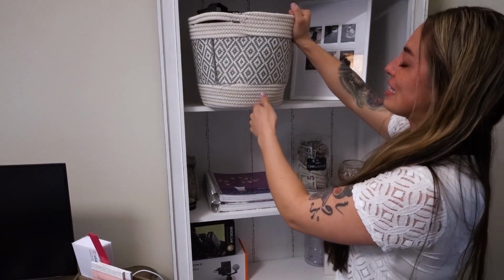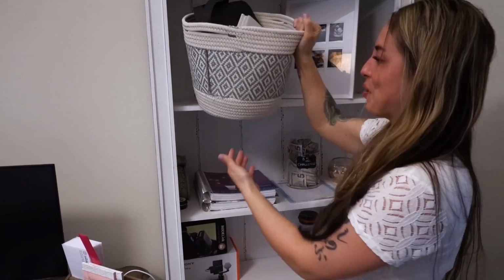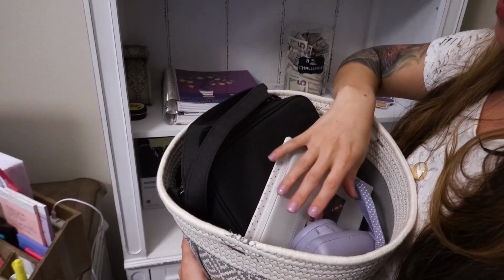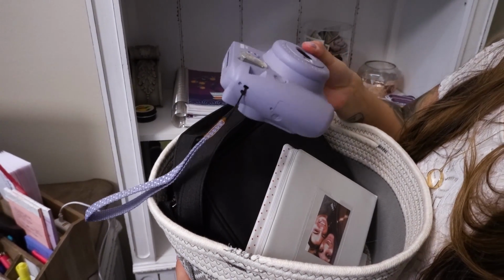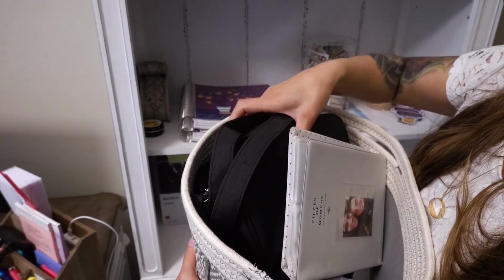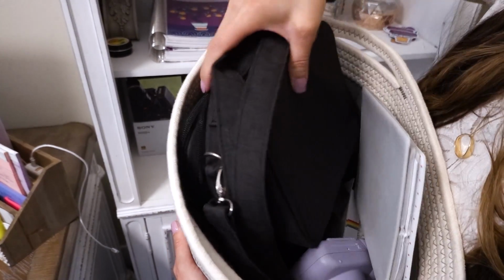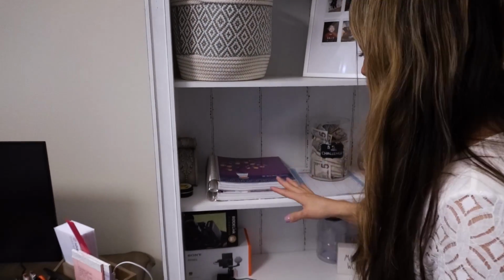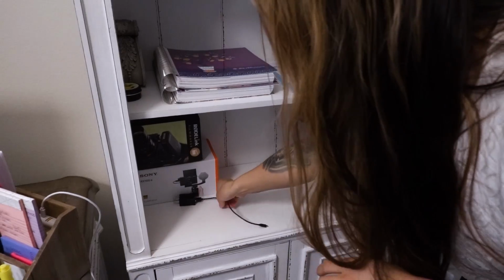All right, so in this hutch over here, it's more of my fun zone. And inside here is where I keep all of the equipment for my Instax Mini. So I love this. I keep all of my little albums, my carrying kit for it, and all the different supplies for my Instax Mini in this bucket. I have some other random things like my $5 challenge, some more YouTube equipment stuff.